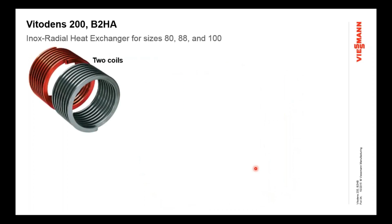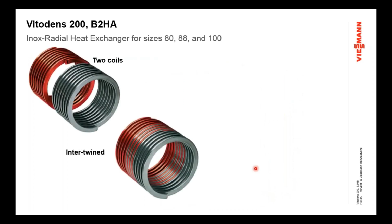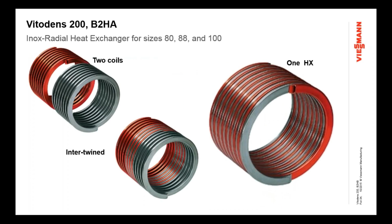Now, on the bigger series Vitodens, we had the challenge of how do I get enough heat transfer area for the output of the boiler and yet still be able to have low friction losses on the water side. So we do this with multi-coil heat exchangers. So you can see on the bigger sizes, 80, 88, and 100, there's actually two coils intertwined. And that gives you equal heat extraction across the whole heat exchanger, but allows us to reduce the friction loss. Because if you had one big long coil, the friction loss would just be too high. You couldn't even pump the water through there.